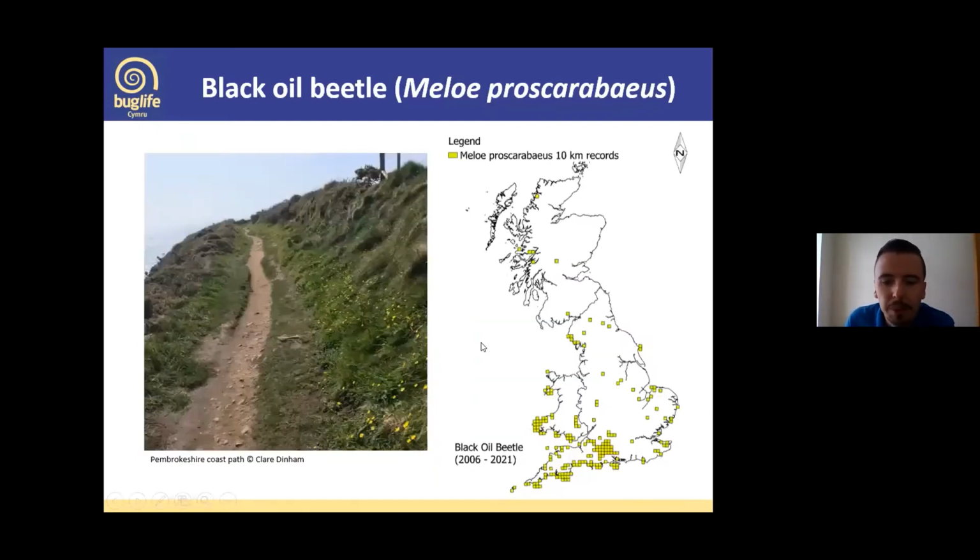And this is a typical habitat you get, on the Pembrokeshire coast path. You've got the nice bare, compacted soil where the females will excavate their nest burrows, and this is where they quite often get trodden on and squished, which is quite sad. But then to the right you've got a nice patch of celandines. This is where the females will eat the grasses and the celandines themselves, but the triungulates will use the celandines and the other wildflowers as a platform to get onto solitary bees. So having the bare ground in combination with the flowers is really important for oil beetles.